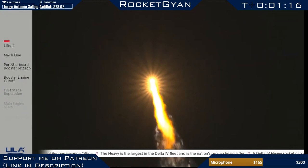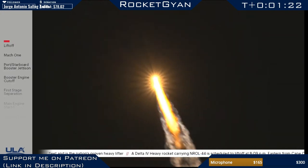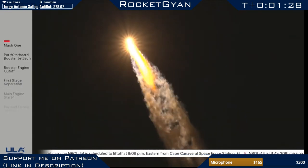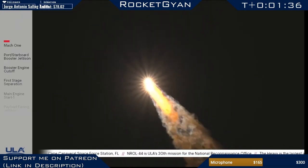Now the next event coming up, right now it's passing through Max-Q. At 1 minute 20 seconds into flight, the vehicle is passing through Max-Q, maximum dynamic pressure. The vehicle is also passing Mach 1. Delta IV is now supersonic. Engine operating parameters continue to look good on all three boosters. Port and starboard boosters in full thrust mode, core booster in partial thrust mode.